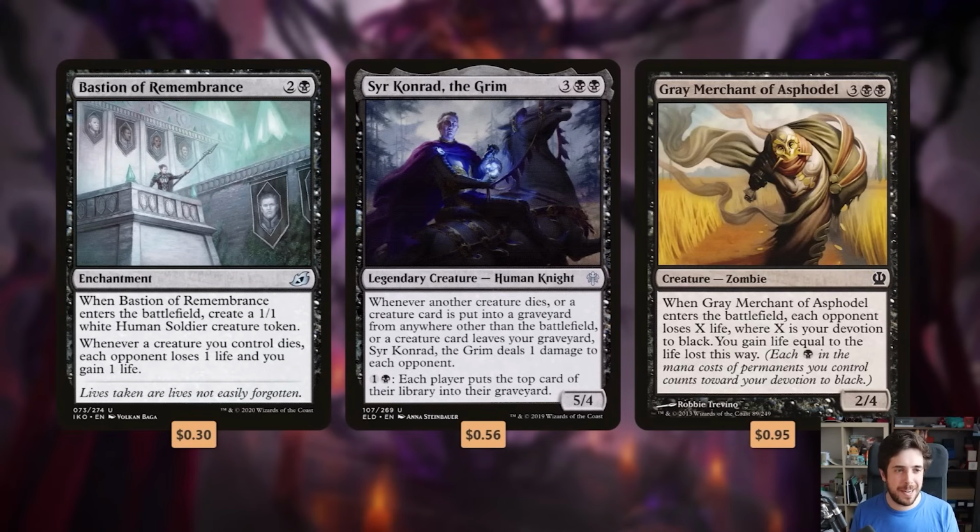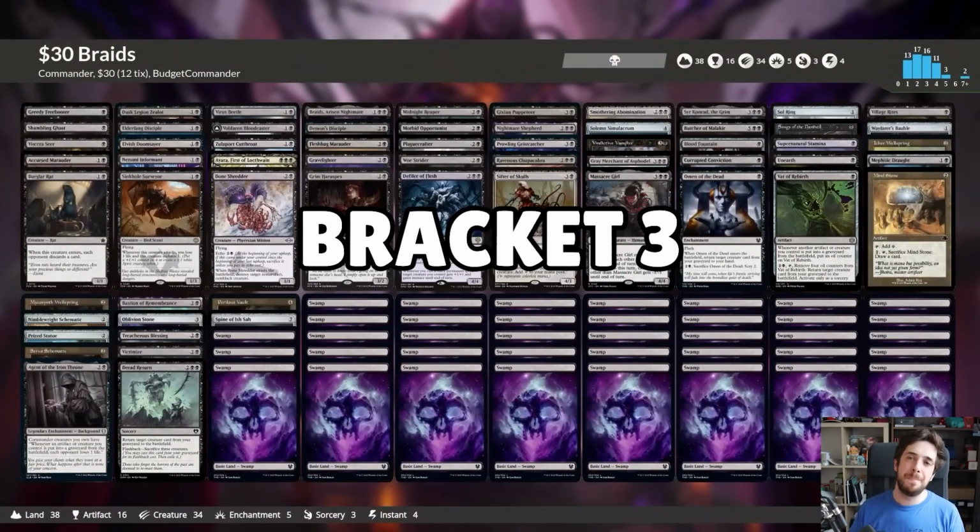We're all about the drain, baby. So Bastion of Remembrance drains, Sir Conrad drains, and then also Gray Merchant, classic Gary, just Omega level drains all of our opponents. And then if we can reanimate it a couple of times, that's pretty much GG for any opponent. So Braids is simple, iconic, and very, very efficient at what it's doing.